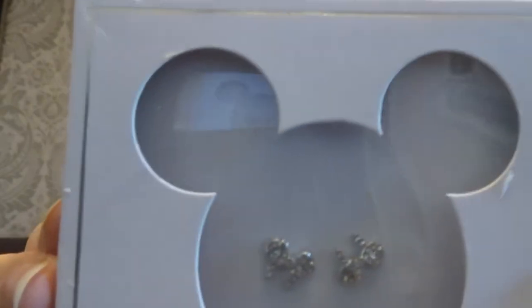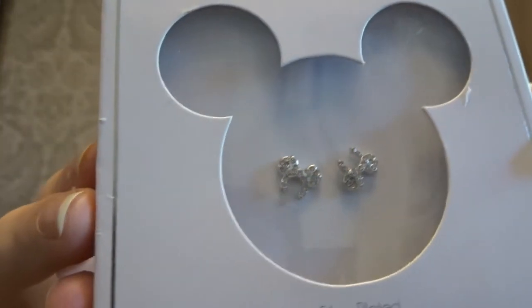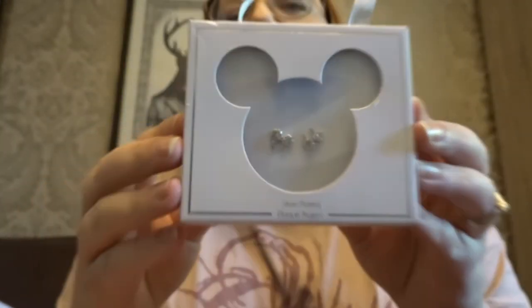And then last but not least, I picked up these little mini earrings, little diamante, if you can see, like the mini headband, the ears. So I picked those up and they were £10. They are sterling silver plated, so a bit nicer in the ear, and I absolutely love them. I think they're cute, so that's why I got those.